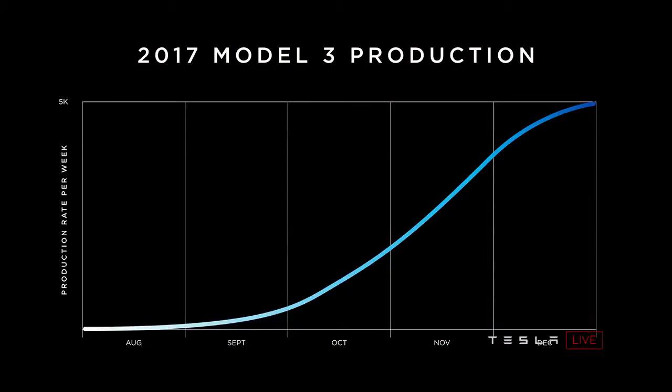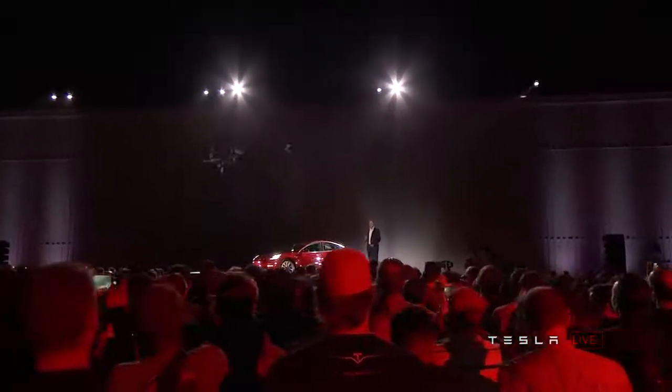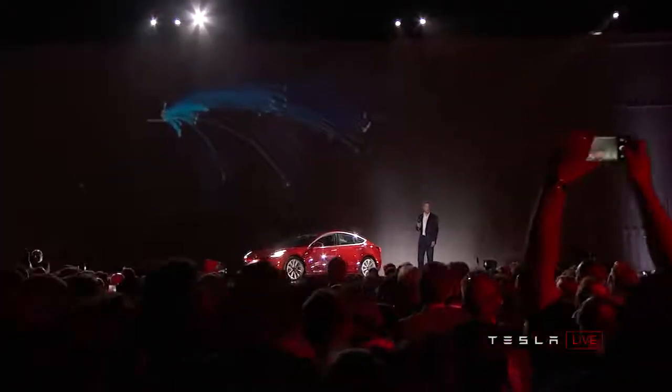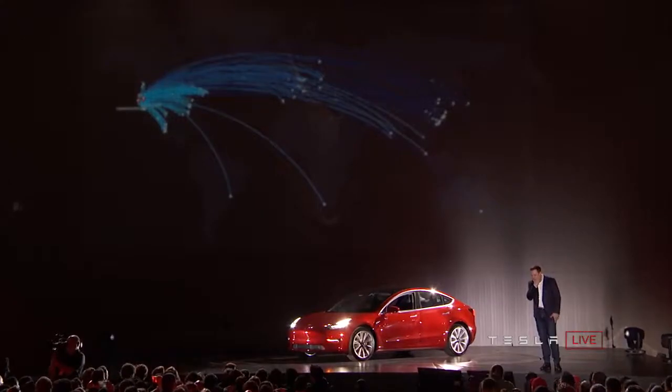There are 10,000 unique parts in a Model 3, and these are coming from all over the world. About 2/3 come from North America, and about 1/3 from the rest of the world. But as you can see with this chart, which looks like we're being shot with ICBMs, I think that is the ICBM chart, actually.